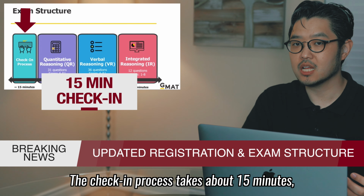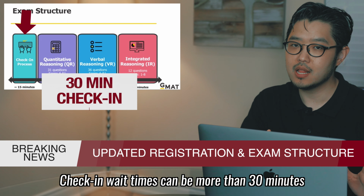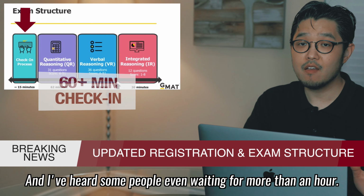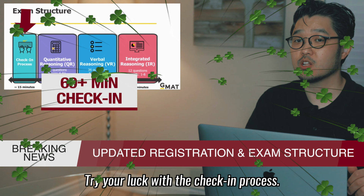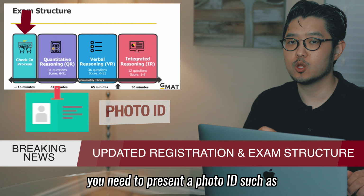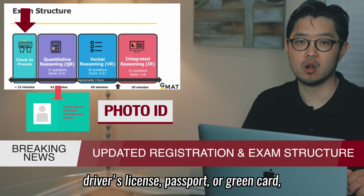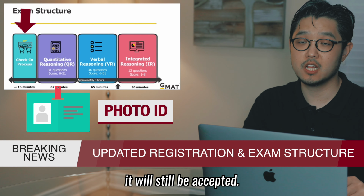The check-in process takes about 15 minutes, but it's not really 15 minutes. Check-in wait time can be more than 30 minutes due to increased demand. And I've heard of some people even waiting for more than an hour. Try your luck with the check-in process. At check-in, you need to present a photo ID such as driver's license, passport, or green card. But even if your ID expired after January 1st, 2020, it will still be accepted.